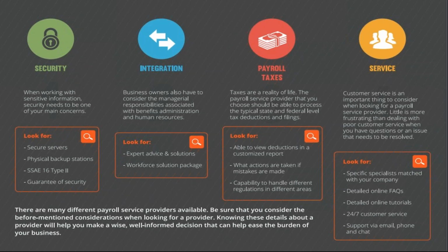Also, payroll taxes. Probably one of the most intimidating parts about payroll would be payroll taxes, but they're a reality of life. A payroll service provider should be able to process the typical state and federal level taxes, deductions, and filings, knowing the taxability of things and also taking care of those local taxes. So you need to look for the ability to view deductions in a customized report, and what actions are taken if mistakes are made. Maybe you've had a rate change in your unemployment and you didn't get that notice in the mail. Well, how is your tax department taking care of that, and how quickly?